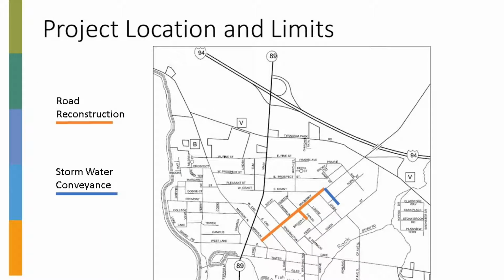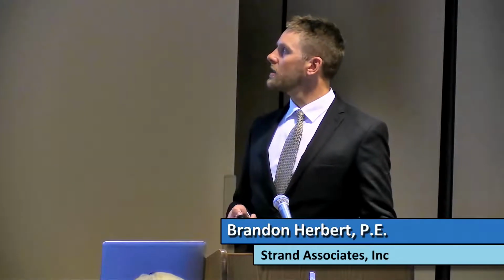The project location and limits: it's going to start on the south end down on Madison Street here and go northeast just north of Grant Street. You see there's a couple little side chutes here. We'll be doing one block of Fargo, and then this blue chute here is a stormwater conveyance channel down a city-owned right-of-way, no roadway, just a stormwater channel there.